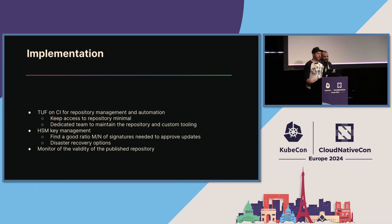When you're dealing with hardware security module or HSM keys, it's very important that you think about key management and your disaster recovery options, or what is happening if a key gets lost, like what's your incident response. I won't go much into detail about that, but Kairo will talk a little bit about how you can do it. It's very important when you're dealing with a TUF repository that you do not lose access to the keys that are used to sign it. Because if you lose too many keys and you can't sign a new update, you're in a bad situation because you may lose access to the trust root. And of course, once you have it up and running, you need to have constant monitoring to make sure that no one is trying to, for instance, change the content, so it's always the expected one out there.